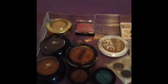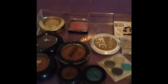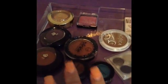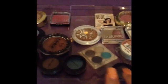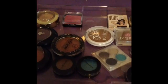Today I am decluttering all of my single eyeshadows. I have a lot of eyeshadows that are in palettes, so I'm going to do my palettes in a separate video, but these are going to be all of my single eyeshadows. So this is the whole drawer that I have right now, so I'm going to take them out so you can see everything that I have and we'll go through them together.